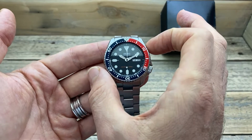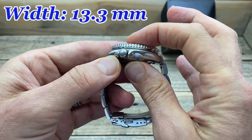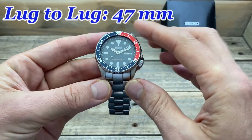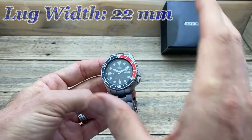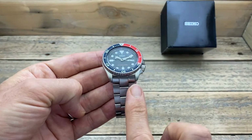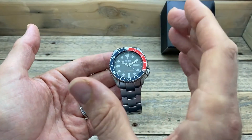And those dimensions being 42 millimeters of a case diameter. It is 13.3 millimeters thick. It has a lug to lug of 47 millimeters and a lug width of 22 millimeters. And this is one of my favorite sort of sizes of a watch, that sort of 42-22 size. It is a really nice, comfortable size and it looks good on wrist.